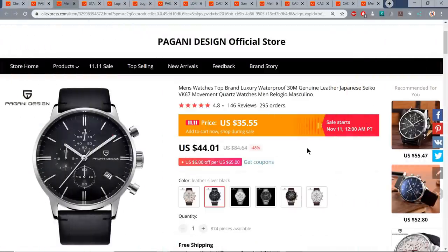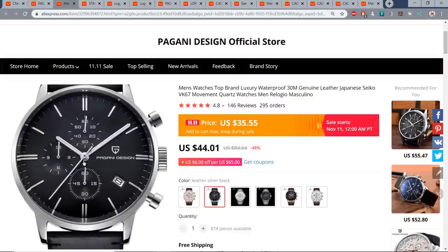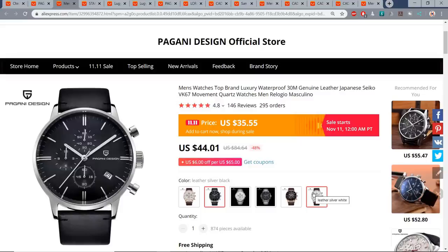Alternatively, if you still want a Mecha Quartz but can't handle the homage, cheapest price this one's ever been, $35.55 for another Pagani design, again featuring, I think this is the VK64 in this. I picked one up earlier on this year, it's still ticking away, no problems at all, in my watch box. A little larger this one at 42mm with 22mm lug width, and it's only got a domed mineral crystal, but if you're alright with that, $35. Bargain prices this time around on Ali.